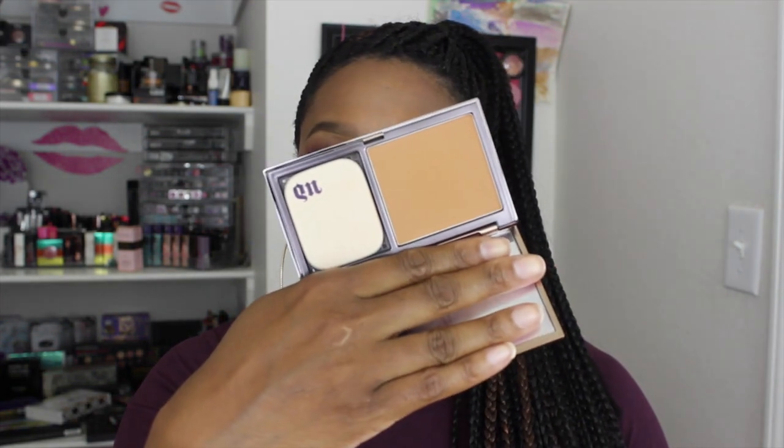And let me just show you guys how it looks on the inside. It comes with this little sponge, and that is how it looks on the inside.